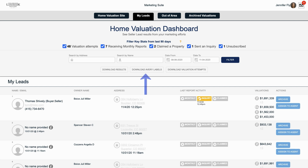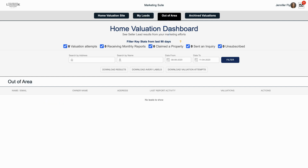So we can download these as Avery labels, which means we can send these out as mailers, which means every person that visits your home valuation site is a possible lead. So we can export those as Avery labels and send out our mailers to whoever runs a lead on our page. You also have out of area. So if we share this page on our social media, not everybody that clicks on that and runs their address is going to be in an area that we service.